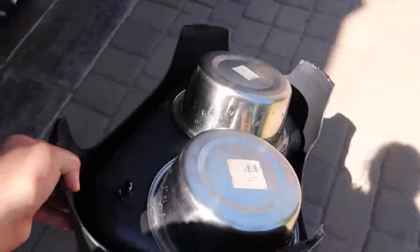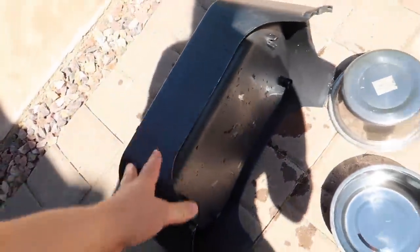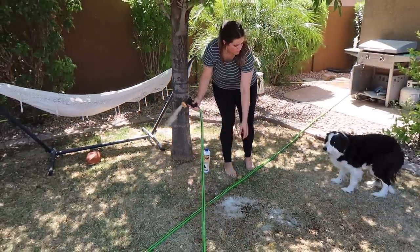And so this has worked so perfectly. Now, we actually feed our cats with an automatic feeder, and then we feed Emma some wet food, which you'll see in just a minute. So this feeder has actually converted for us into just a really big water feeder, but it's worked out super, super well. But as you can see, it needed a little love.